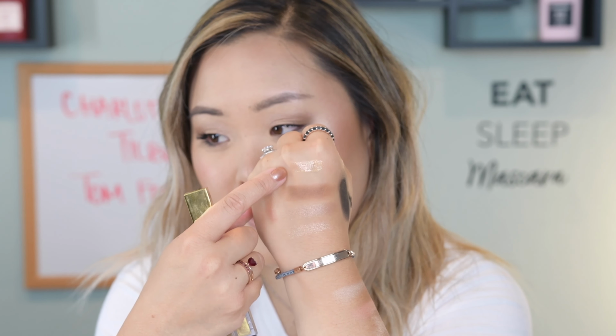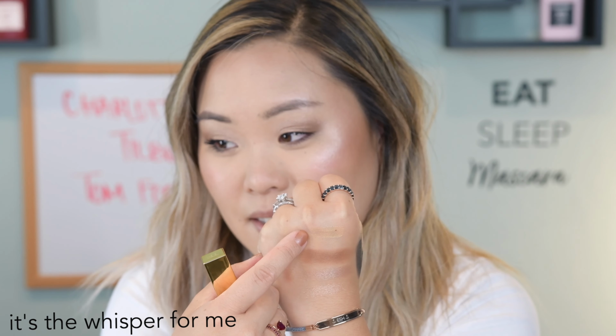And okay, so it's looking pretty gold right now. You can see it right here. And we'll see if it, oh, wait. Is it changing? It is changing. You can see some of it is already starting to turn peachy pink. Okay, let's try this on our lips.